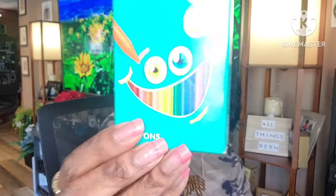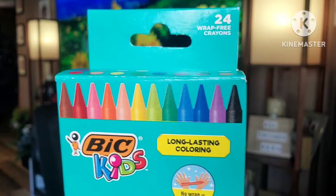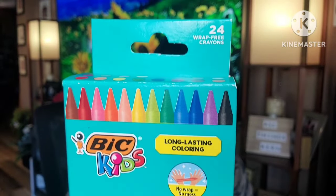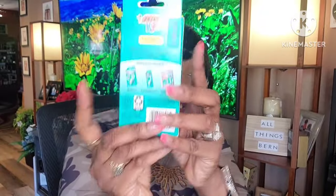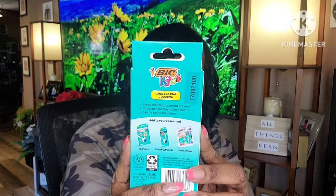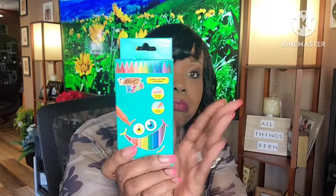Right. This was new. I got this for Braylon. You get 24 wrap-free crayons. It says long-lasting coloring. And they're a lot longer. And so I was like, okay. They're really, really nice. The packaging is really nice. And they're by Bic, name brand. Got that for Bray Bray.